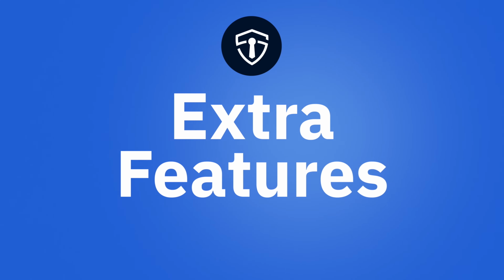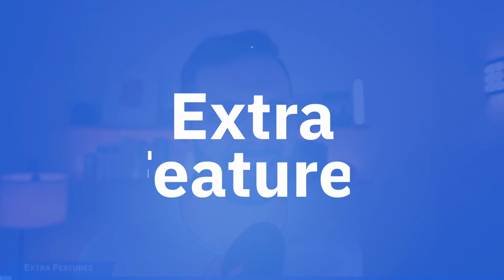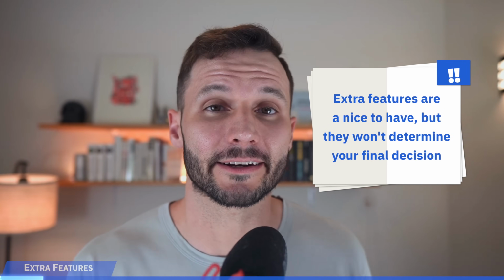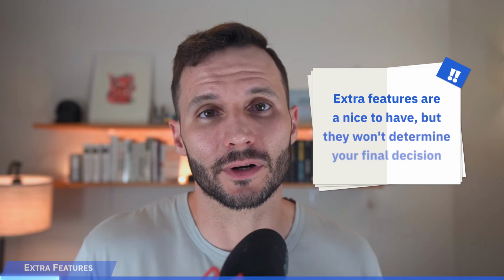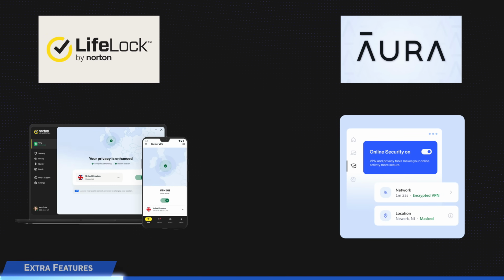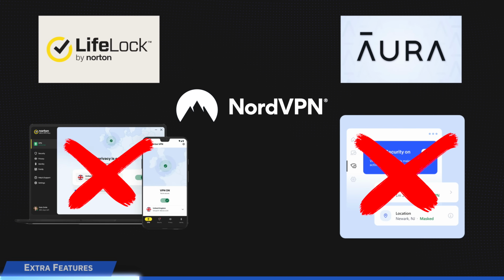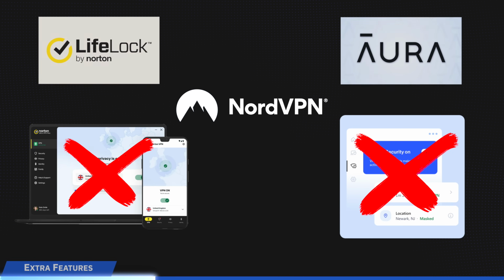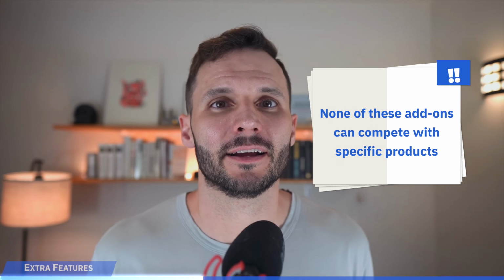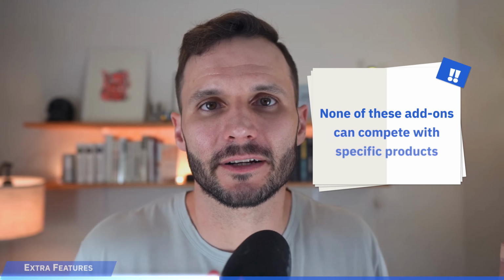Okay, let's move into extra features now. I'm going to cover this quickly because I think extra features for most people are probably not the reason you would go with one of these identity protection services, but I do want to cover them. One thing I would say for both of these companies is you probably don't want to get them for their extra features. For instance, if you're in the market for a VPN, I think you're better off finding a standalone VPN like NordVPN that is going to do really what you want it to do, which is probably unblock content and add additional layers of privacy. That's going to be a better standalone VPN option than Aura's VPN, which is admittedly quite basic.